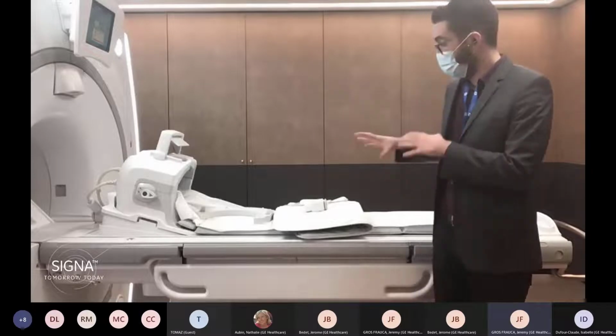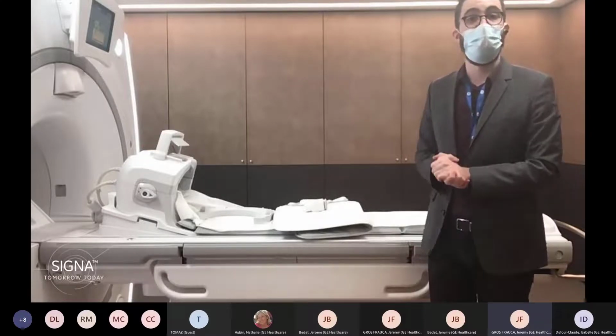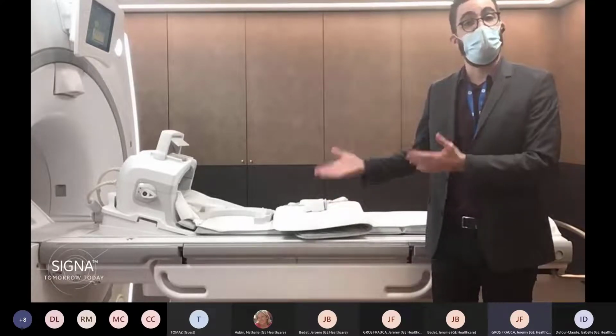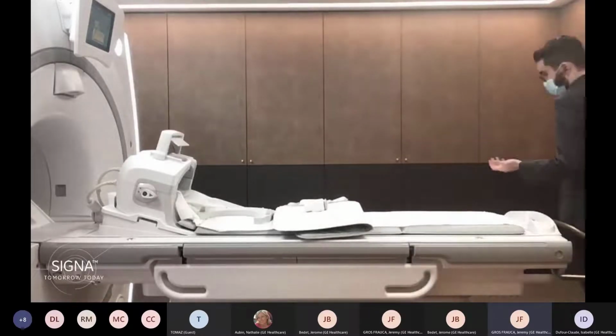by itself. The system will know where each coil element is on the patient and will switch on or off the relevant element for any scan. So no manual step anymore for the user, and consistency and reproducibility in your image quality.